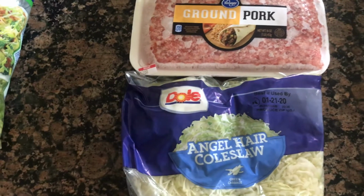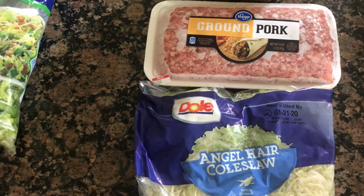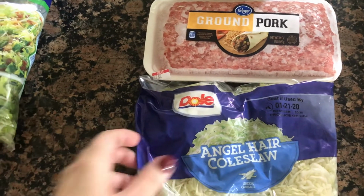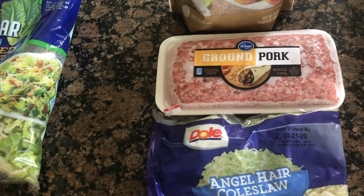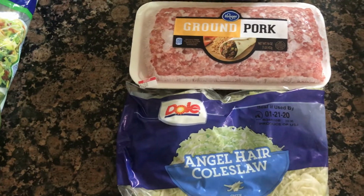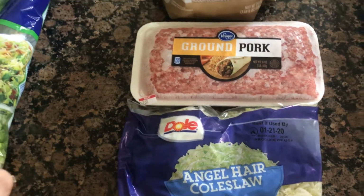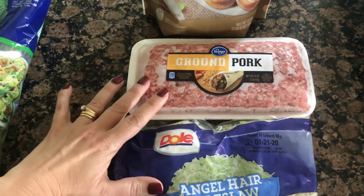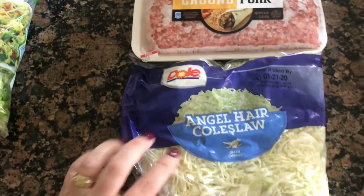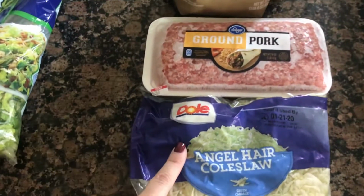If you've seen those recipes out there on Pinterest or whatever platform, it's super easy. You just ground it up and basically throw it in there with some other seasonings like either teriyaki sauce, soy sauce, etc. And it makes basically the inner contents of an egg roll, but in a bowl. And it's been a big hit in my family. So I thought I would make this.